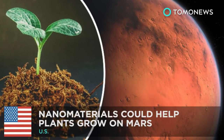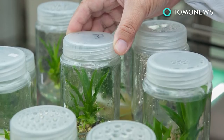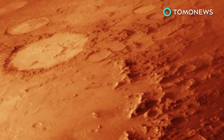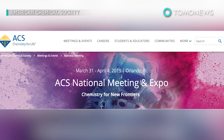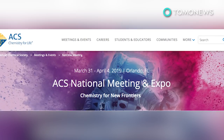Cyborg plants? Researchers have developed plants that can produce nanomaterials which then give them extraordinary abilities that could allow them to someday grow on Mars. The study, authored by a team from the University of Melbourne, was presented at an American Chemical Society meeting on April 3rd.